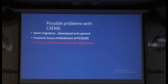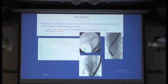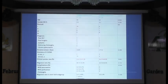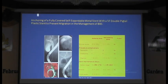So last topic, I think Professor Jim already mentioned, stent migration, upward or downward, tissue ingrowth, and talk about the barrier in terms of if we have benign hilar obstruction, what should we do? This is an interesting paper where you can use a plastic stent inserted contralaterally into the bile duct, and in the main duct you still keep the fully covered stent, and then this can prevent the subsegmental close down and the local or regional cholangitis, and they do fine. We have done a few, and we will probably publish this one soon. We have about a dozen patients by now, and we found that it's good. The only problem we found is that there's some migration, and we'll show you how to deal with migration.